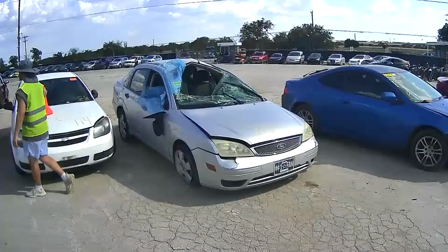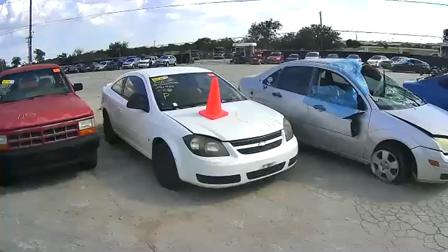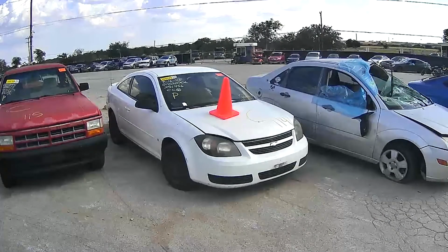Next, folks. Lot number 114. Chevrolet Cobalt. I'm at 3 and a half, now 375. 3 and a half, now 375, now 400. 400, now 4 and a quarter. Bid 4 and a quarter, 425, now 4 and a half.